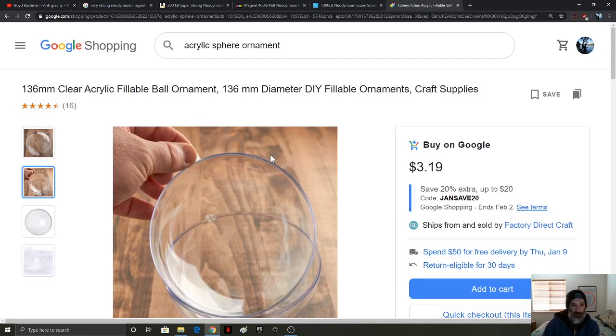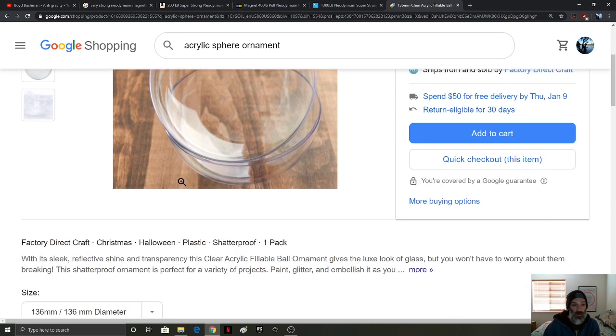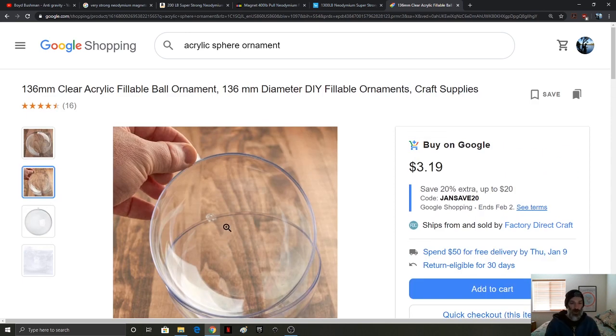So here's my idea. These are only $3.19 a piece. We'll order 4 or 5 of them, 6 of them. Definitely doubles. It's just a sphere that clamps together, and it's acrylic. They say it's shatterproof. We'll definitely be dropping them onto some kind of soft surface to catch them. I found them up to 140-something millimeters, a little over 5.5 inches, so we have plenty of room to work with. I'd like to put some magnets inside of these, fill them with other stuff so it's not rattling around, and drop them and see what we get.